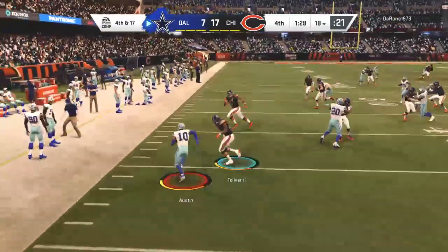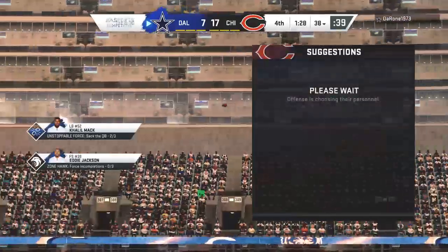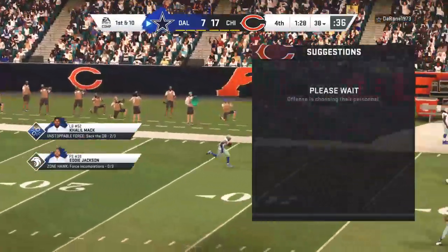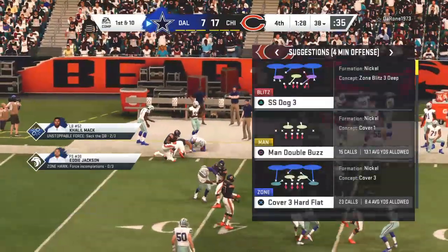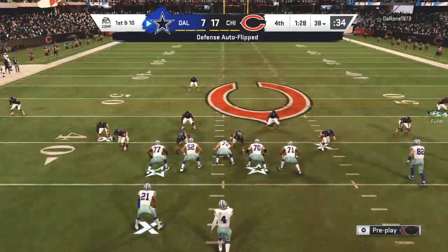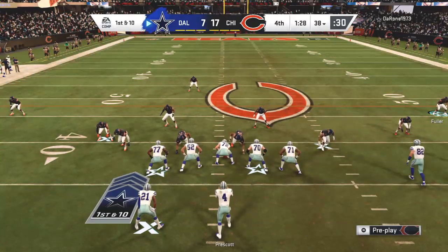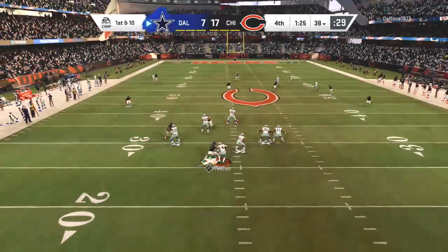Fielded at the 20. Very good return that time, 18 yards. And out will come the offense as they take over. About set for this next drive by the Cowboys offense. They might be thinking this is close to a lost cause here. Got to play it out. What do they need to do? Well, they have a thought process.